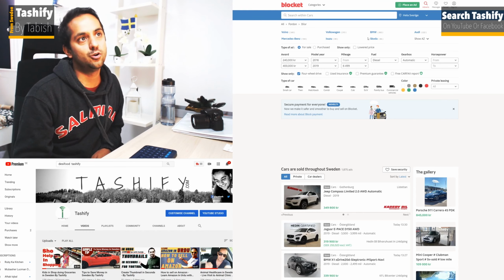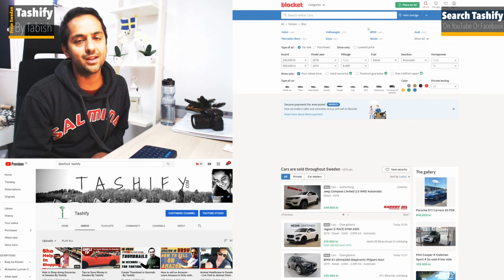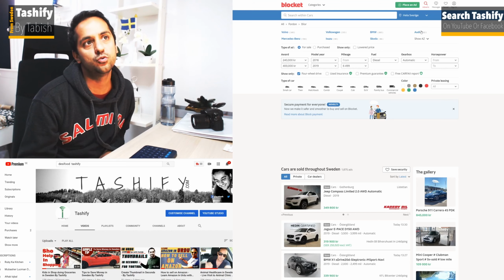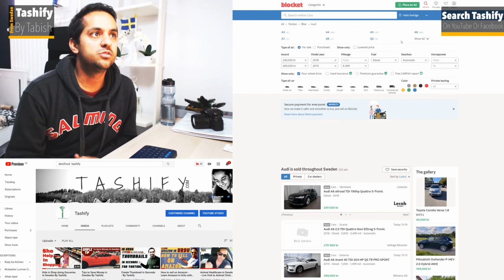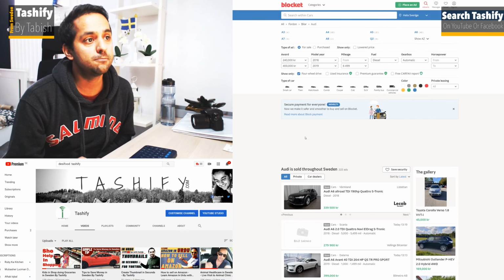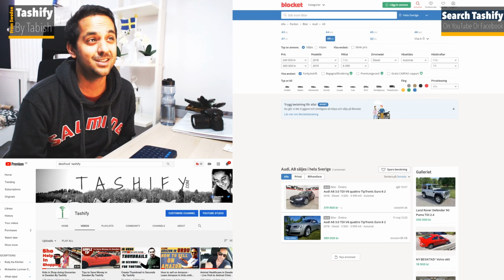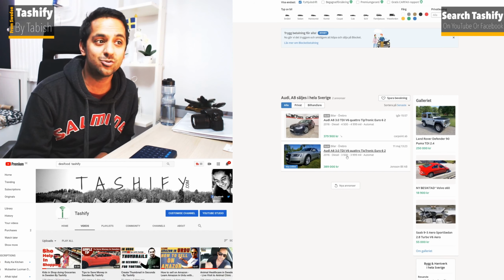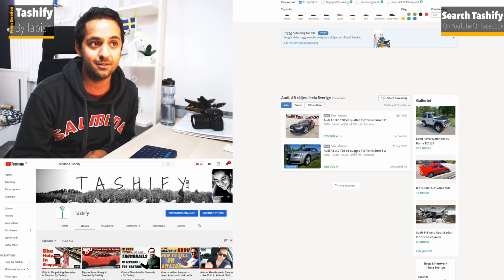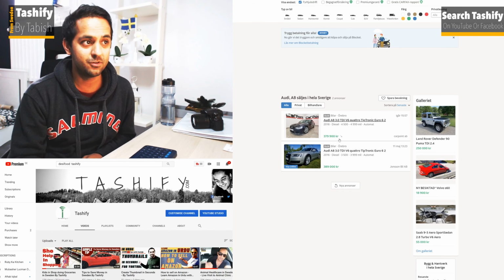For example, if we go, okay, now we don't want to look at anything in Volvo, we want to look at something in Audi. Here you can go in Audi and it shows you that, okay, even in this price range there is something called A8, which is a very nice car. Actually, I like those A8, but it is from 2016, only 3000 mil. It's a very low mileage on this car with this price.